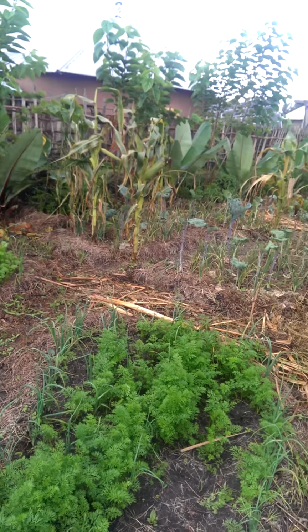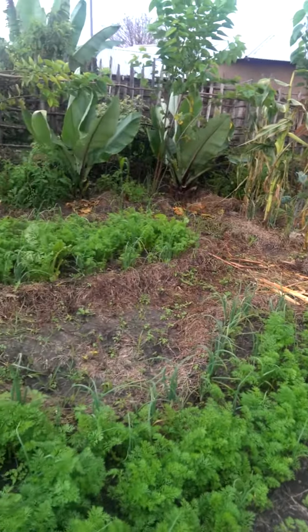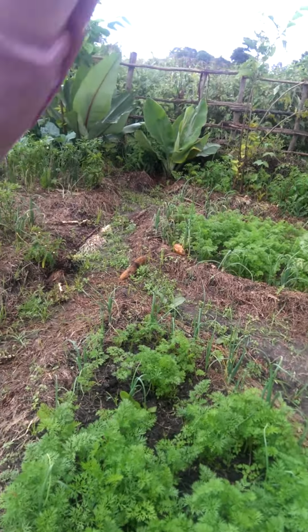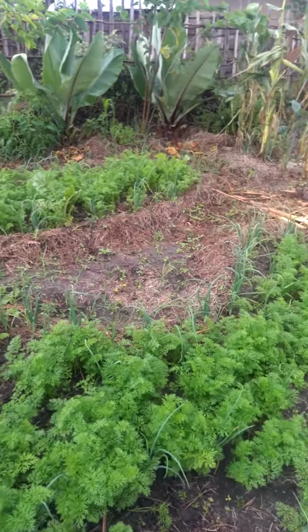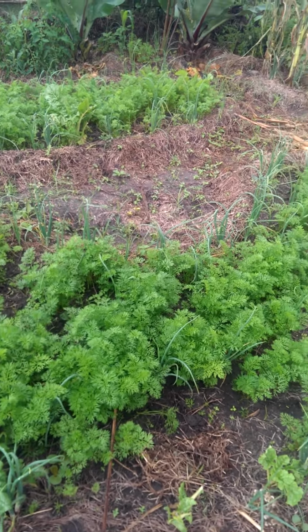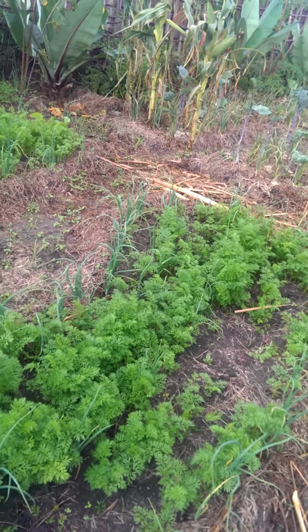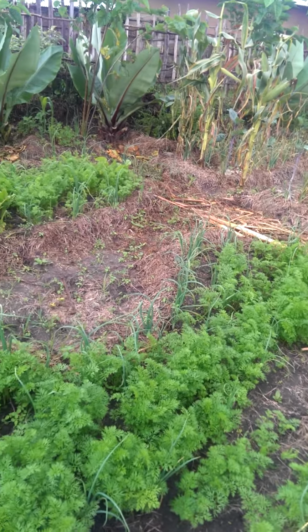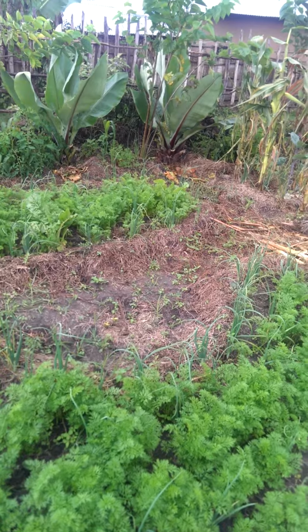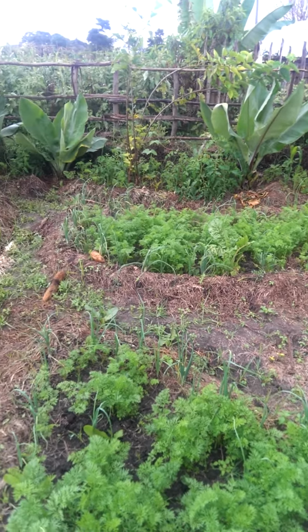What is one of the learnings we had so far? One of the learnings is from the beginning, as we saw. We started with carrot, with a very small bed, but we failed to have it very green and growing well. It got yellow, so what is the solution? I mean, the soil lost nitrogen.